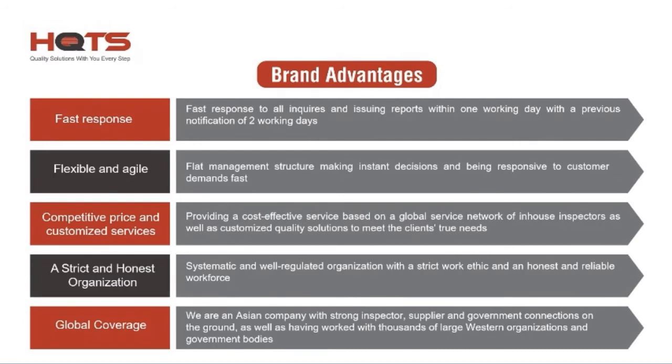Cost-effective services based on a global service network of in-house inspectors and experts. As well as this, we provide customized quality solutions to meet what clients truly need for their specific business. And fourthly, we are a strict and honest organization. We are a systematic and well-regulated organization that has a strict work ethic that provides an honest and reliable workforce, making sure that our results are truly what is there.